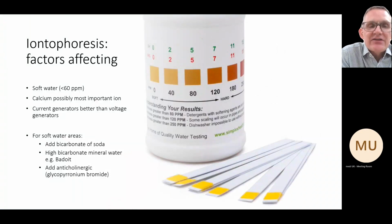I mentioned things that can affect iontophoresis, so the water hardness is one. Where water is very soft, less than 60 parts per million of dissolved solids, then iontophoresis is less likely to be successful. We think that calcium is the most important ion in the water, and we know that devices that control the current rather than the voltage are more effective, because it's a measure of the current flow and therefore the number of ions driven into the skin, which determines the success of iontophoresis. Where the water is very soft, then you can add salts to the water, so adding bicarbonate of soda or even just simple table salt will improve the effectiveness.